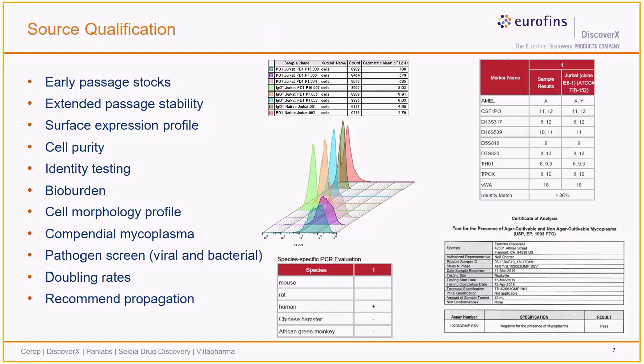The source cell stock is tested for purity, which confirms that the cells belong to the correct species, that there are no contaminating cells from different species, and that the cell line marker profile matches that for the original cell background from ATCC. Finally, the stock is confirmed mycoplasma and bioburden-free using compendial methods established by the US and European pharmacopoeia bodies.